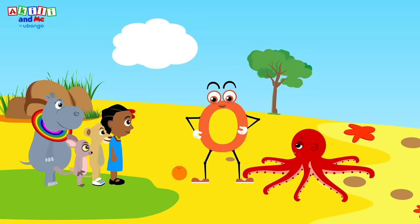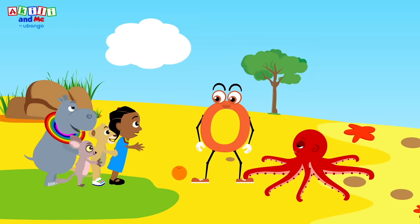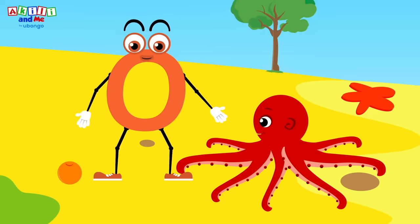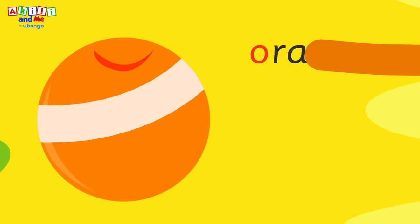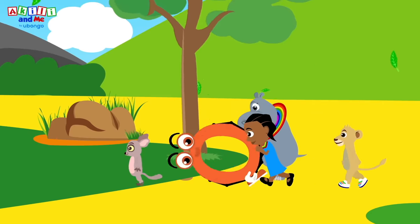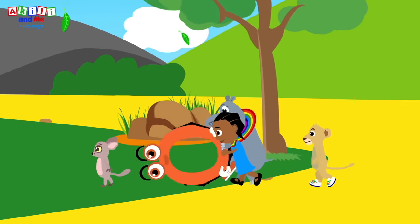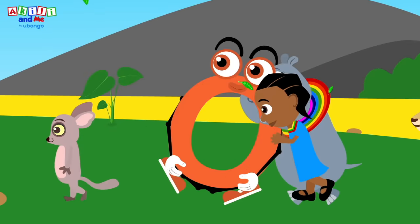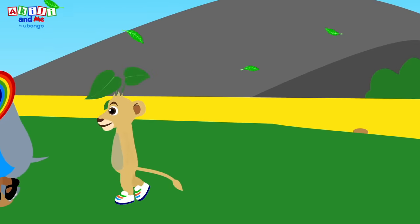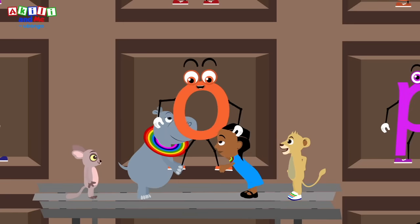Friends, I am letter O. Hello, letter O. These are my friends, Octopus and Orange. Good job, everyone. Now letter O has to go back to the wall, because without all the letters, people in Lala Land won't be able to write and read books anymore.